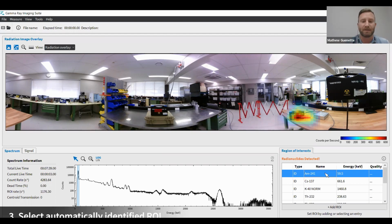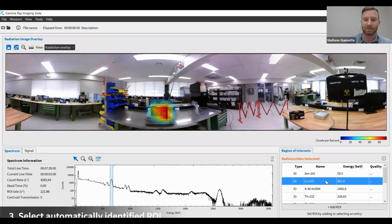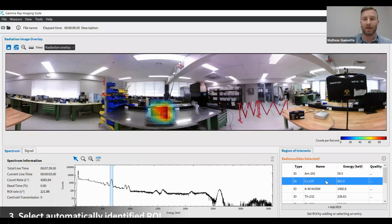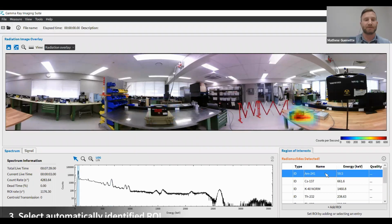And on the right here, we have our list of regions of interest on the spectrum. Most of these will be automatically added. We have automatic radionuclide identification software built in, so it'll run for a minute, a few minutes, maybe less, depending on the scene that you're in. These ones here are automatically added, so you can see we've automatically added the americium, the cesium, and the thorium as identified, and potassium, which is always there. Then you just click on these regions of interest at the bottom here, and that'll automatically show you the location of those sources in your scene.